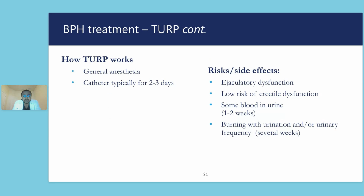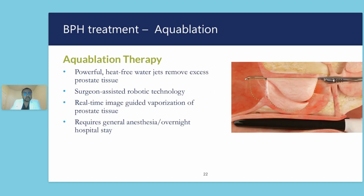There is a low risk of erectile dysfunction. There will be blood in the urine for about 2 weeks, and there will be burning and a little bit of frequency for about 2 to 3 weeks.